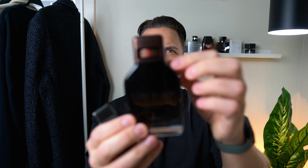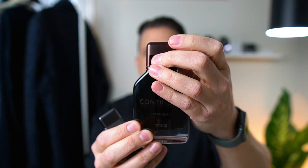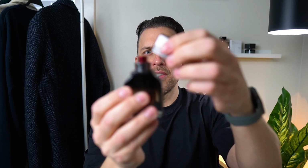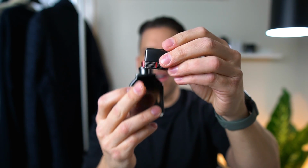The cap. Okay, so the cap is a little different on the 30 ml, I believe. Well, it still twists off, but on the Continuum, the larger bottles, you have this little sort of dial here that turns, and then the cap comes off. And on the smaller bottle, the cap just twists off. So you still have that dial, but it doesn't turn. So it's more squared off. So let's take a look at the atomizer. Pretty good atomizer for a little guy. And let's get this on skin.